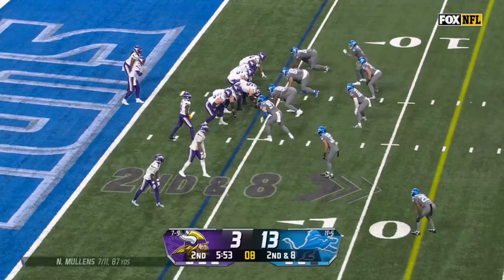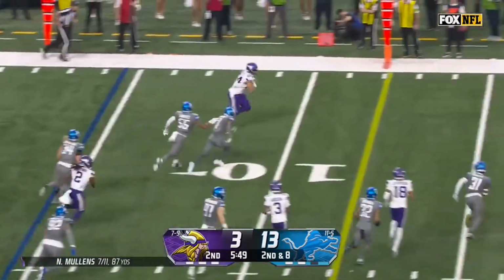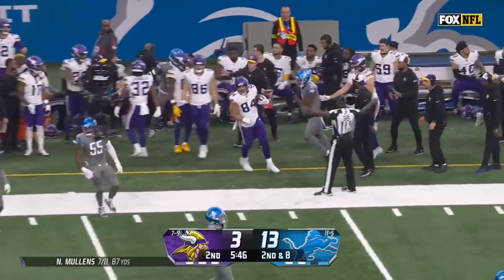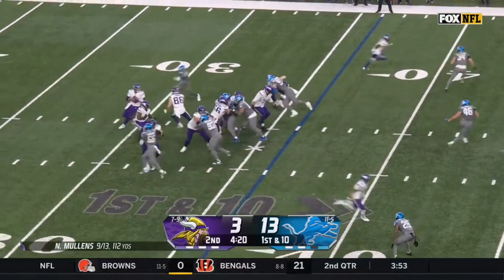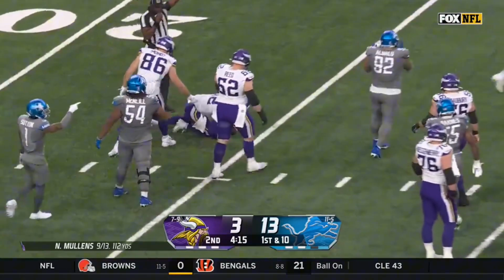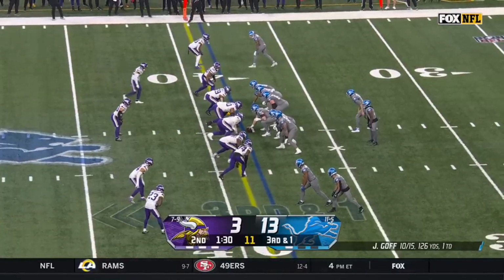Maybe a little controlled fury from that group. In the flats, Oliver, his second catch, and it's a big gainer out to the 25-yard line. He said he doesn't have to like it. Play action blitz is picked up, but that's not enough to get the job done because Aidan Hutchinson is there for the sack. 3rd down, less than 1.